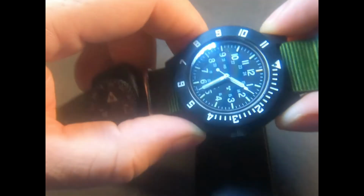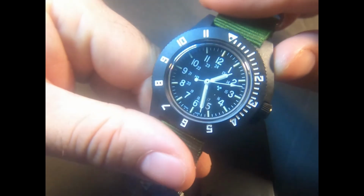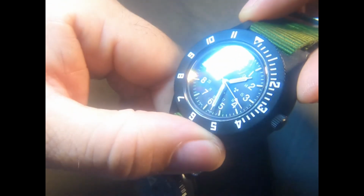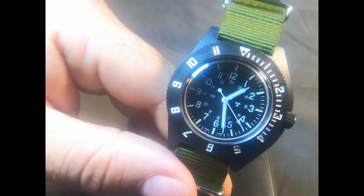Case diameter is 41 millimeters, 13 millimeters thick. This doesn't wear like a 41 millimeter watch. It actually wears kind of small. It doesn't feel like you're wearing a big watch on you at all. I guess that just goes to it being lightweight, so it's very comfortable on the wrist.